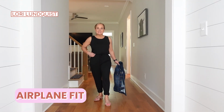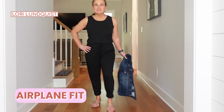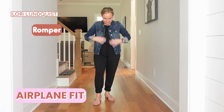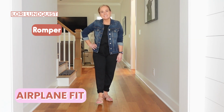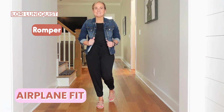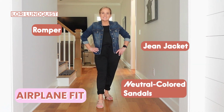So first, I'm going to show you what I'm wearing on the airplane. I have this little romper that I got from Amazon. I've actually done a short about it. So comfortable. It looks like a romper, but it's actually 2 pieces. And I'm not mad at that because it makes the whole bathroom situation a whole lot easier, if you know what I mean. It is so cute though. It comes in many different colors. It is super soft, and I'm wearing it in black. I just paired it with a neutral colored sandal, grabbing my jean jacket to take with me because, you know, planes are always freezing, so are the airports. And then that's it. Super comfortable. Got to be comfortable on the airplane. That is a great go-to outfit for traveling.